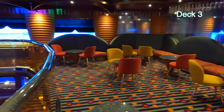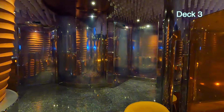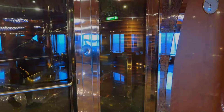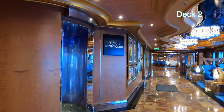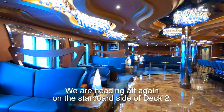Now, of course, we're on deck 3, so we need to go back down to deck 2. I've discovered that you can't get in these doors up here. That's why I took you up here now. So that was the Altair Nightclub. Notice it's 10 to 6. That's forward. We're heading aft again.